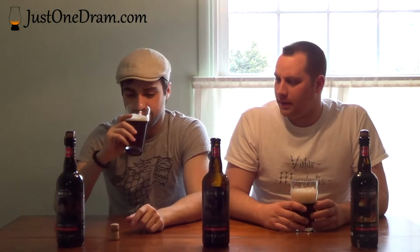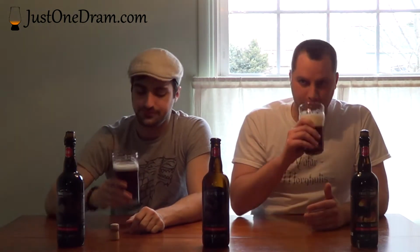Which is what we want in a red ale. We don't want it to be super hoppy. It should be definitely more on the malty side of things. It should be a little bit thicker than most beers, especially being an ale compared to a lager. Fairly simple on the nose. Yeah. I like that. Don't have to think about it too much.